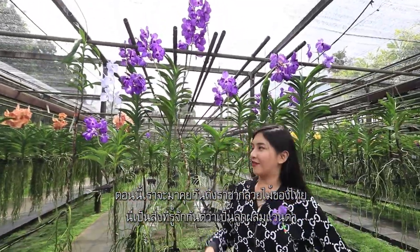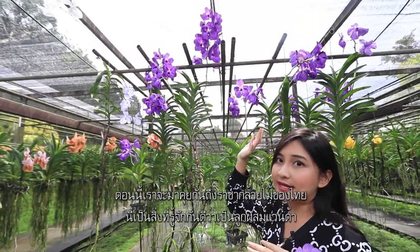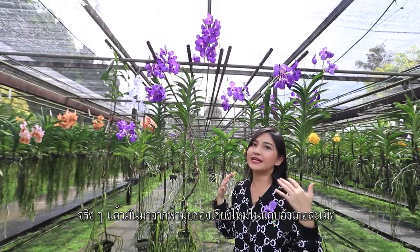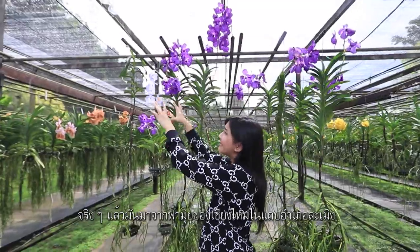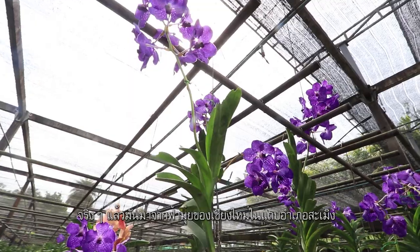Now we're going to talk about the king of orchid in Thailand. This one is really well known, the Wanda hybrid, but we're going to see the origin, where it originally came from. It actually came from Pha Mui. This one originally came from Chiang Mai, the northern part of Chiang Mai in the Samung area, near my house now.